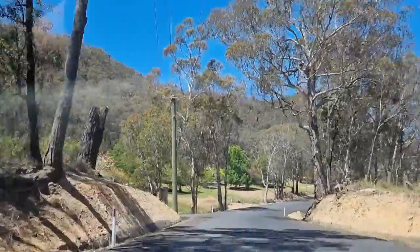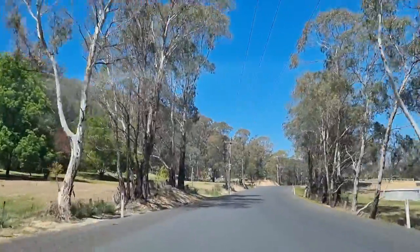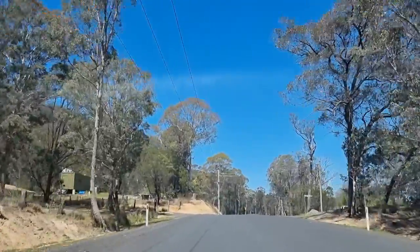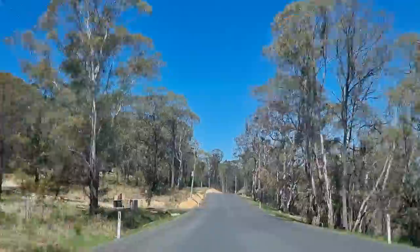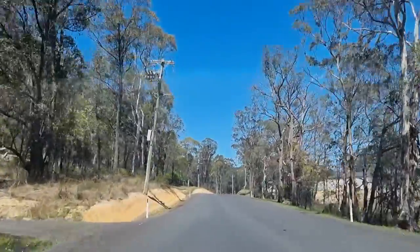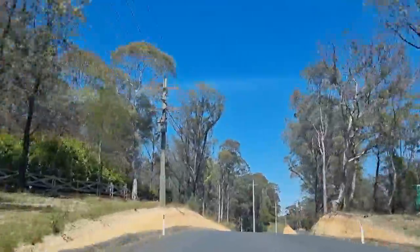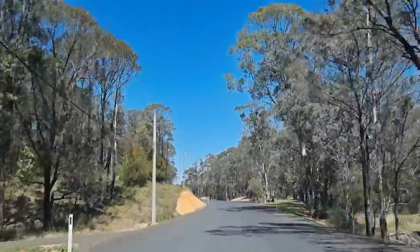Should be a good road. Looks like it's just had a little bit of new work done on it. The last time I was on here was about 18 months ago on the motorcycle, and it was pretty good then. Had a lot of potholes from memory from all that rain we had a couple of years back, but it's a nice little twisty, good country road. Hopefully not too much traffic, not too many police officers.